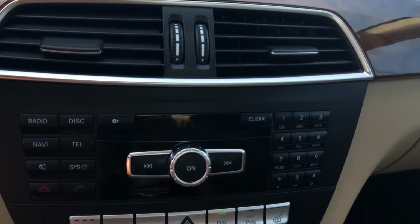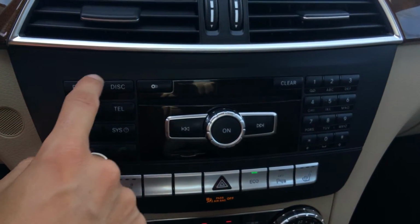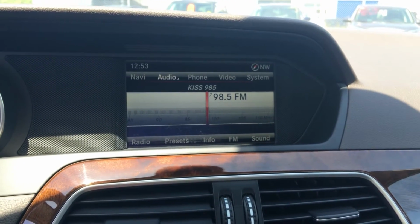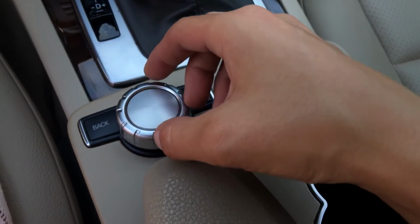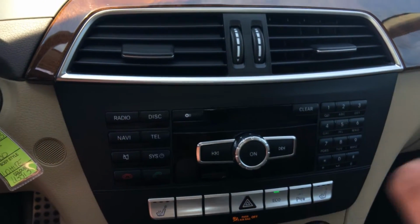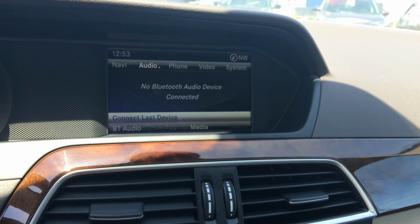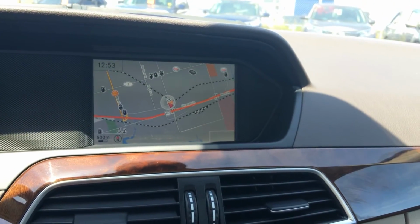Now coming below that, over to our left-hand side, this is where you have the quick access menu. So when I hit radio, it's automatically going to switch my screen to radio. Now, if I want to access these upper items, I'm just going to simply use this control here, push it towards the top, and now I can move over. So you can either use the toggle down here, or use the buttons down here, whichever you prefer. So if we put it on disc, it's going to give us an option. We don't have anything connected, so it's not letting us play. Navigation brings us back to Navi.